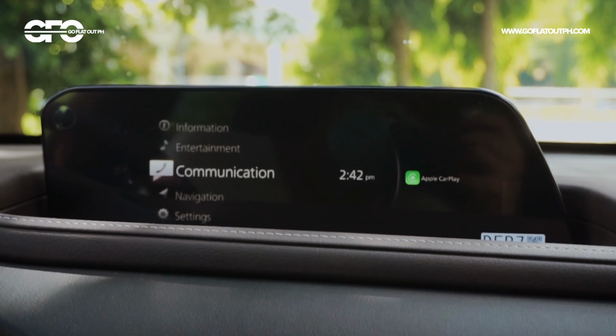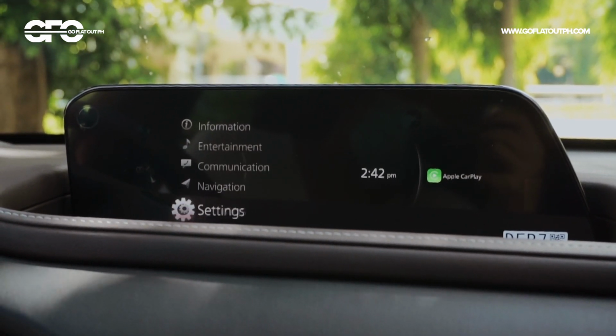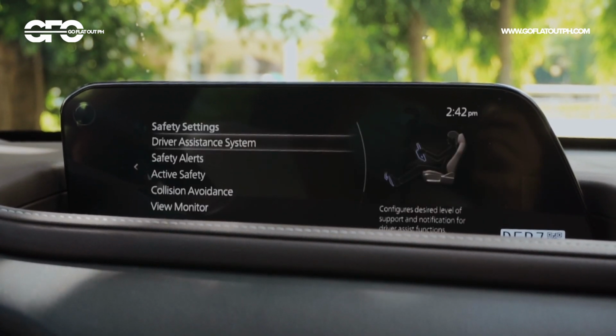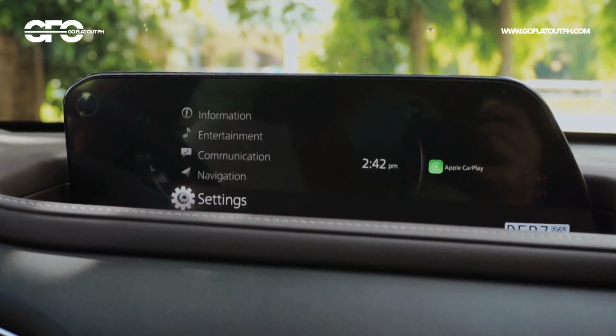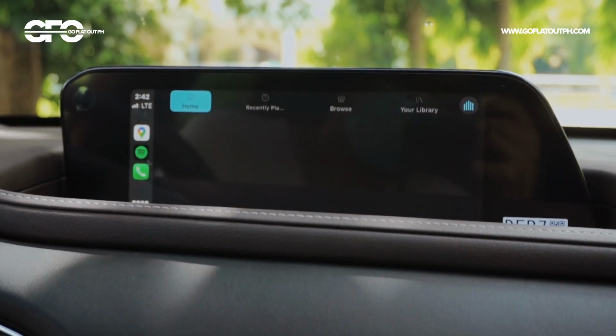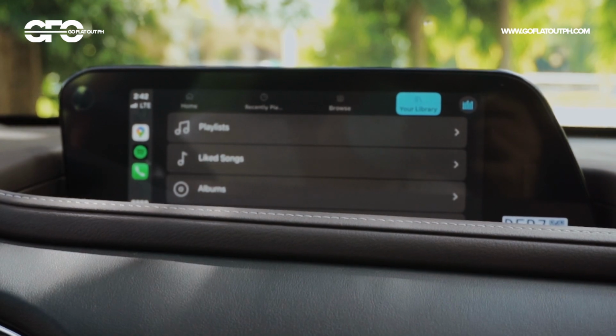Vehicle functions are accessed through this second-generation Mazda Connect infotainment system. Just like what I always say in my Mazda and BMW reviews, I will always prefer rotary knob controllers over touchscreens, since the physical feedback of a knob lets you focus more on driving. Menus are simple and logically laid out, plus there's Apple CarPlay and Android Auto smartphone integration.